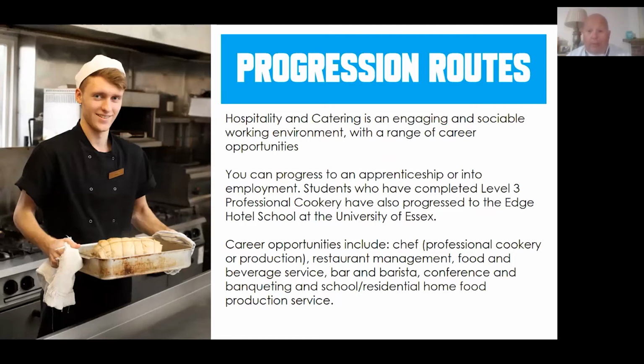So level 3, once that's done, of course, we mustn't forget about progression after level 3. There are routes. Students don't have to just finish and go into work. There's the chance to go to the Edge Hotel School, which is a university inside a hotel, if you like. We've had a few students go there, and that equips you with the skills to go into possibly management level and progress through the routes.